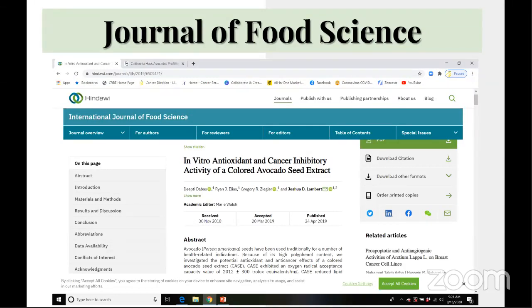So again, keeping that in mind, you can already see from the title, antioxidant cancer inhibitory activity of colored avocado seed extract. So these food scientists are looking at this extract from the avocado seed, which is covered in that Juicing for Life article we read. And they're looking at the antioxidant activity and cancer inhibitory activity. So right away that tells you this is probably not happening in humans. This might not even be happening in an actual whole creature. It could just be cells taken from something, which, if you read the article, is in fact just cells taken from something. I didn't find if it was mice or humans or not. We don't even know.